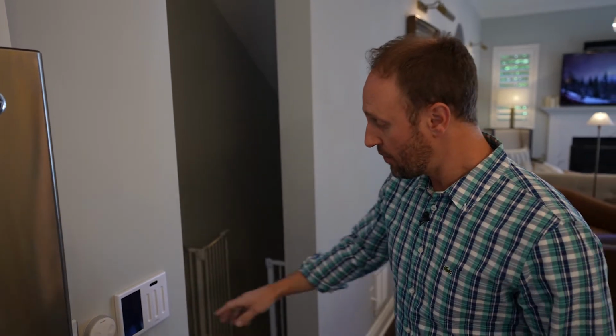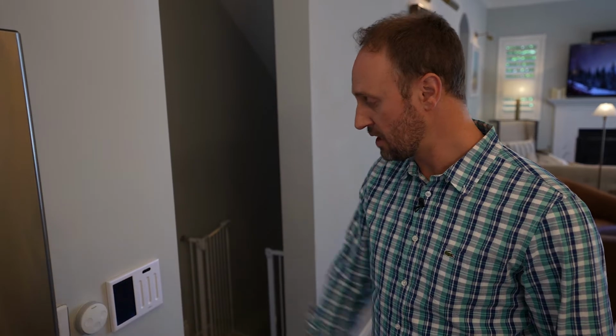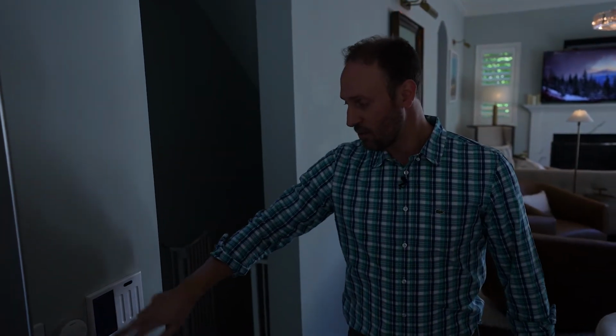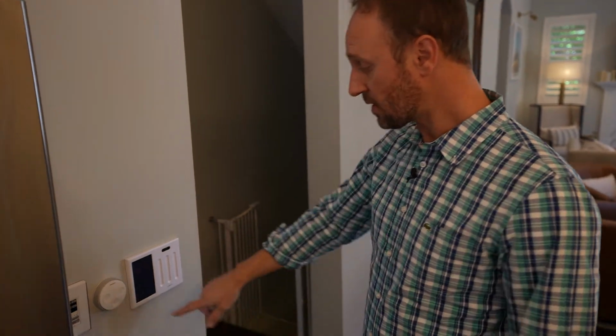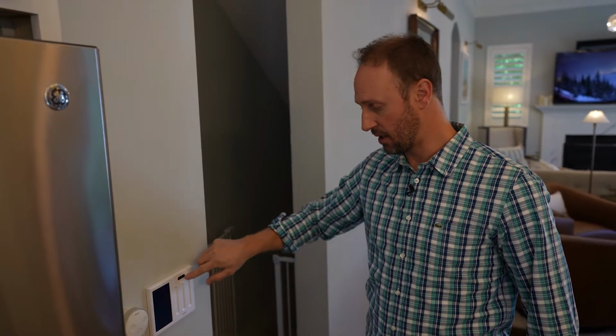So if you come here, I have pre-programmed scenes, so I can hit evening and everything will dim, and I'll turn certain lights off, or I can hit morning and everything will come back on to my preset settings, which is really sharp and easy and perfect, especially when you have guests, because they don't have access to all the apps on your phone. It has an Alexa built in. That's what the camera's for. It has this little thing here where you can cover the camera if you don't want it looking at you.